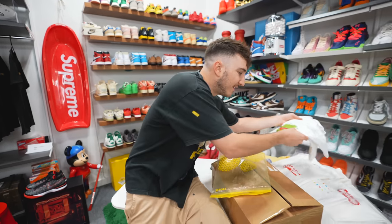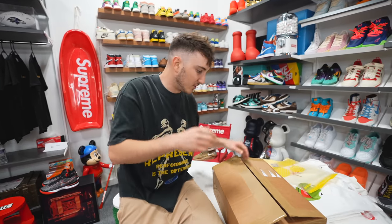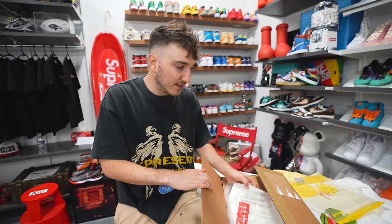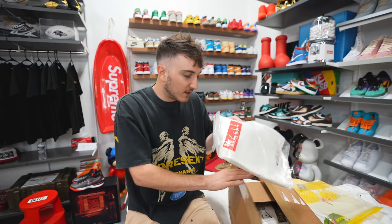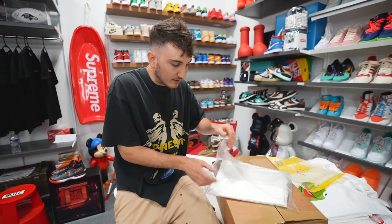So the tags definitely changed over the years. This one was in an IKEA bag. I don't think that's original there. So let's keep going. Oh my gosh. Bro, this is crazy. This is the Supreme Hebrew box logo. This is another early 2000s box logo.